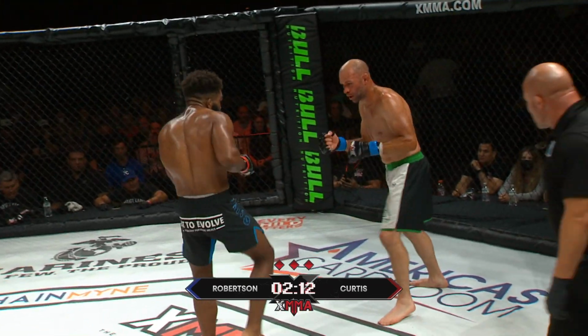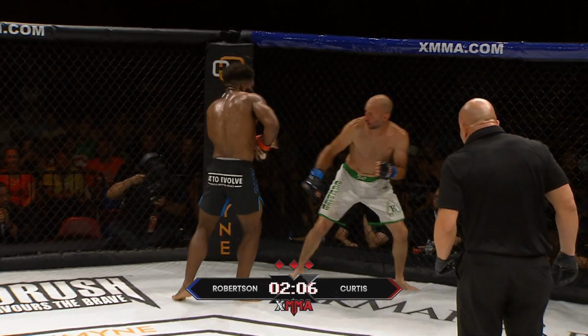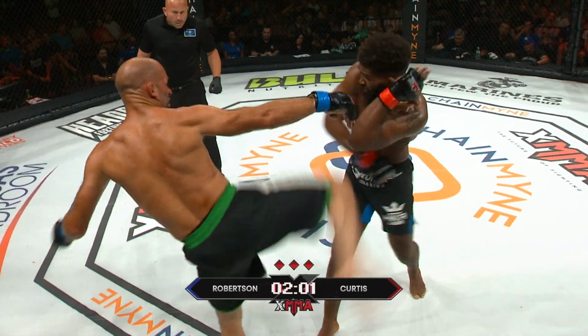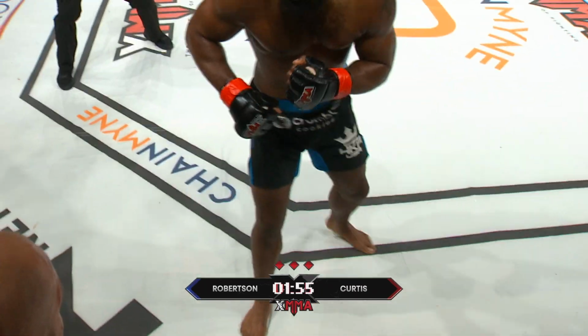Good leg kick, good leg kick. I haven't seen Curtis kick too much. I think he really has that boxing heavy style. Yes. But man, his boxing's effective. Very good boxing, very slick. Head kick blocked by Curtis. Front kick blocked. 2 minutes to go here in the third and final round.